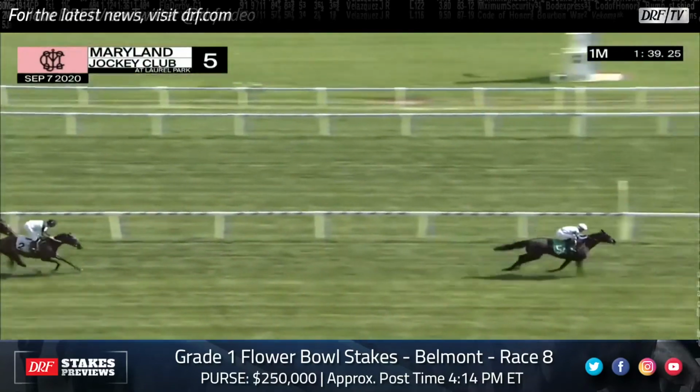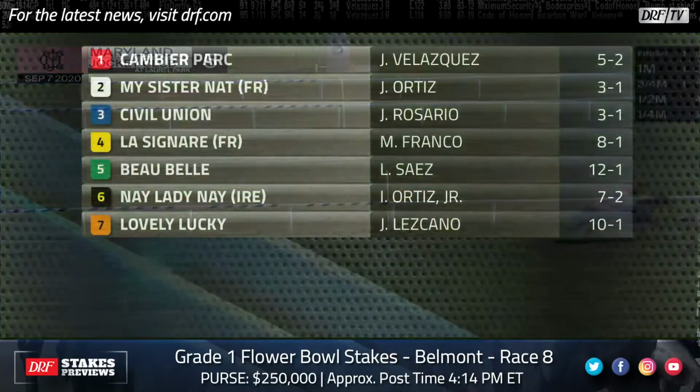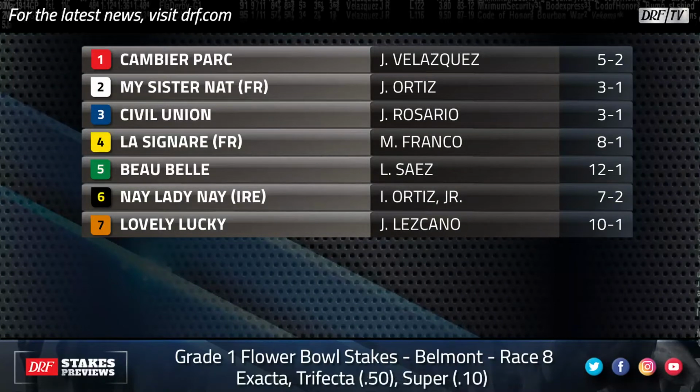And it's true that she just got a perfect trip in behind and then the rail opened up. But that doesn't matter. I mean, she could have gone around those horses and won just as easily. She was just too good for that field. Listen, this is a real class test for this filly. And you don't know if she'll get the 1.25 miles.